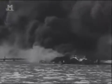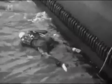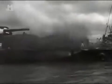The whole sky was black with smoke. Everything was on fire, and there was dead people on the dock. And the oil was 3 feet thick on the water, and people were going around. It was utter confusion.